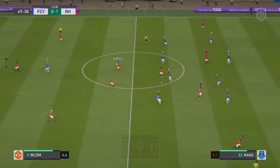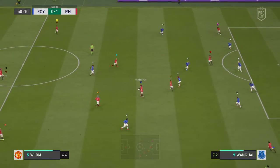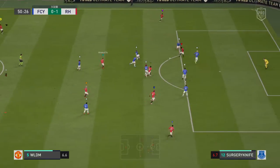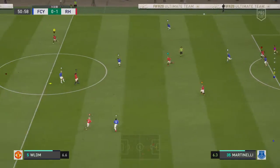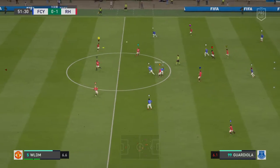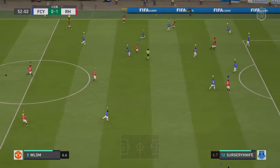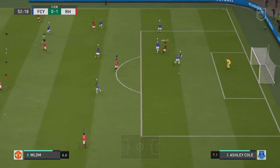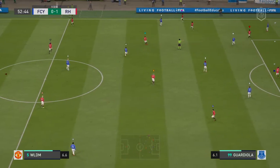Now, James. Well, now they can attack, and he's got support with him. That one had gone in. Put a much different complexion on this match. As it is, still it's a very good clearance, and it was needed.